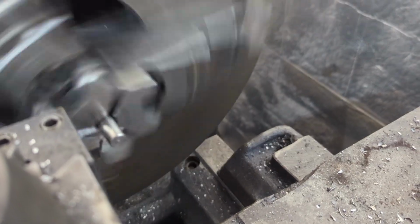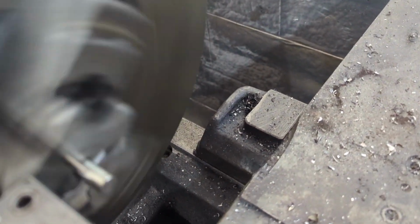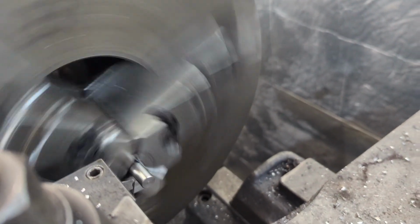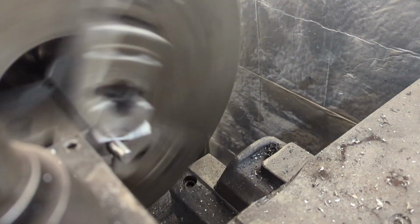All right, maybe you can hear me over this noisy headstock in this lathe. But I took a piece of carbide, a little carbide tool bit, and ground it to the width I want my keeper groove. Got the valve chucked back in there. Got it to the length I want, and now we're just going to go ahead and plunge in and go to the diameter we want for our groove.